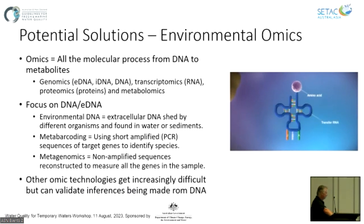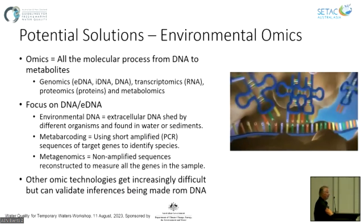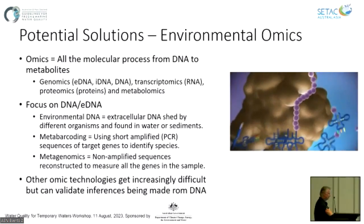We are looking at metabolomics. That is increasingly difficult. We're getting help from CSIRO for that, but they can help validate some of the inferences that are being made from these amplicon data sets and these metagenome data sets.